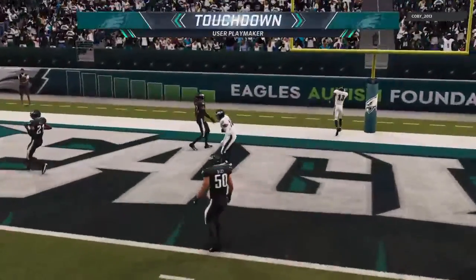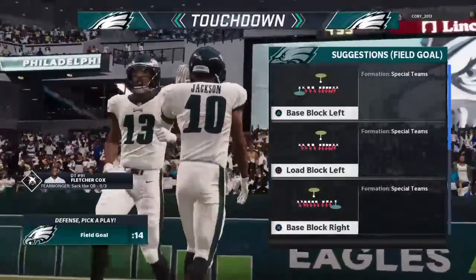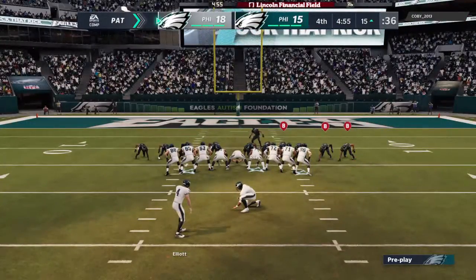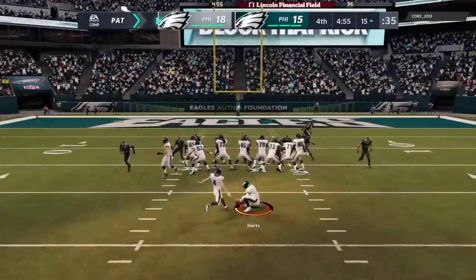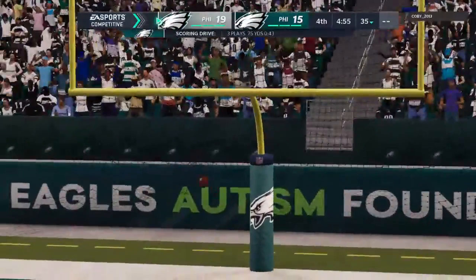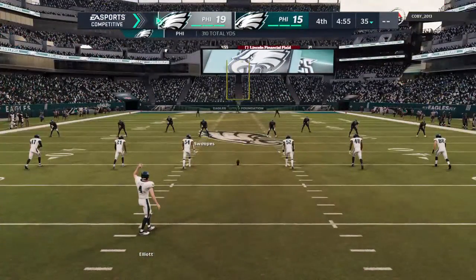And this is caught. Touchdown, Philadelphia. To Deshaun Jackson there to make the grab. And the Eagles have moved out in front here in the fourth quarter. And he atones for his miss the first time around as this one is up and good to extend their lead. Eagles 19, Eagles 15.